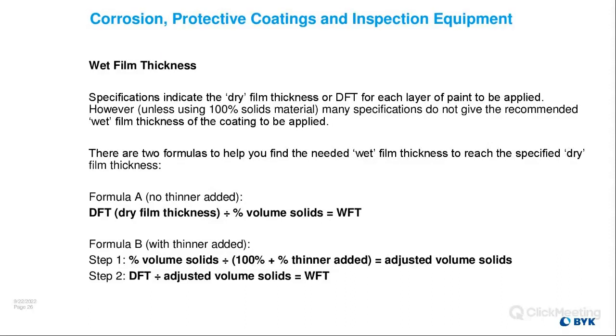Okay. Fun one is formula B, and if we have any industrial coaters on here, you know that you're going to add thinner to make it spray or flow or dry faster, whatever the case may be. The first step is you take the known volume solids of the material and you divide that by 100% plus the percent of thinner to be added. That gives you your adjusted volume solids. So simply go back to step A: you take the anticipated dry film thickness and you divide that by the adjusted volume solids. And that's going to give you your wet film thickness goal.